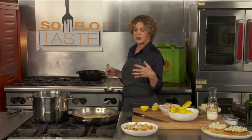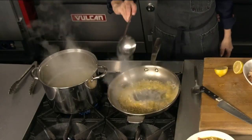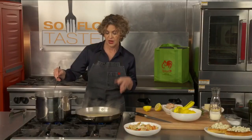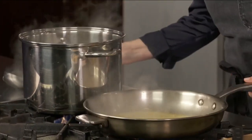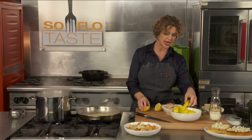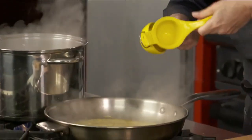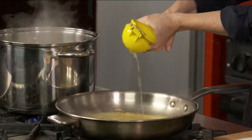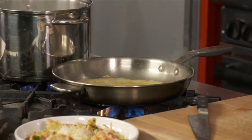I love pasta water because it brings everything together because of its natural starchiness. So I'm going to go ahead and add some pasta water to my pan. It will reduce quickly because it does have the starch of the pasta. To this, I'm going to go ahead and add, I think a half of a lemon should be enough. I want this to be lemony, but I don't want it to be astringent. I'm going to go ahead and turn up the heat and allow this to start reducing.